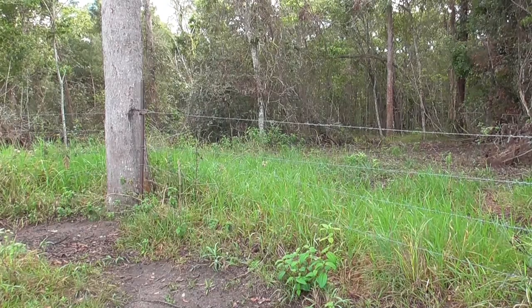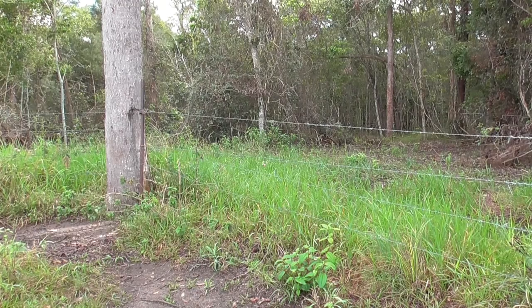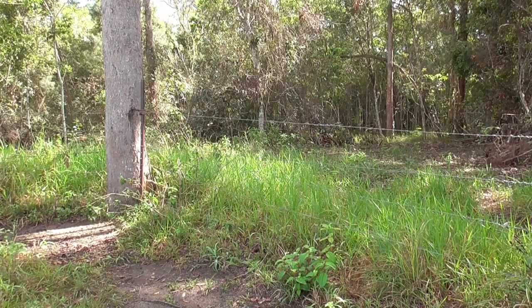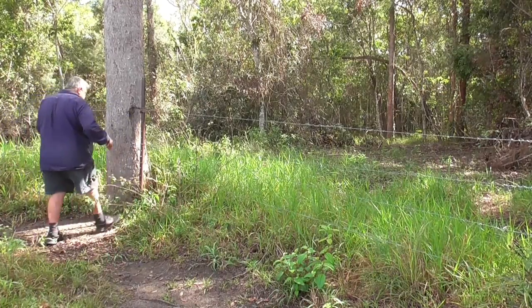Here I've got a situation where there's a cocky's gate or a wire gate, whatever you want to call it, and the droppers have rotted off because they are just wood. And I need to replace them, and I'm going to replace them with bits of plastic. That's the first major thing we've found wrong.